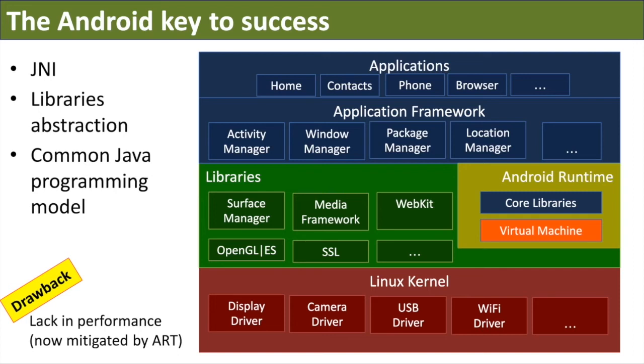This is very good because of the abstraction, but there is a lack of performance, of course. We cannot compare an iOS-based application and an Android application on the same hardware, but the Android application, to work even better, needs more hardware resources.